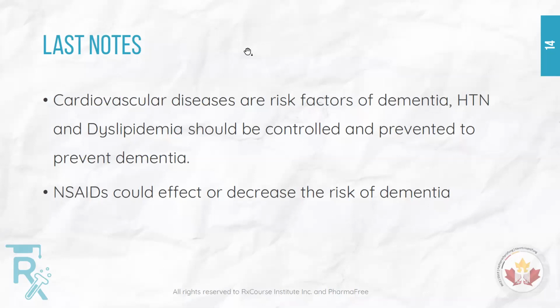Also, ginkgo biloba was found to increase blood pressure if taken with thiazide. But, you know, it's not something that we need here, but they found that although hydrochlorothiazide alone will decrease blood pressure, if you combine ginkgo biloba with hydrochlorothiazide, it might increase the blood pressure. And it's unknown why this happened. And with ergotamine, caffeine, and acetaminophen, it caused this hemorrhage.